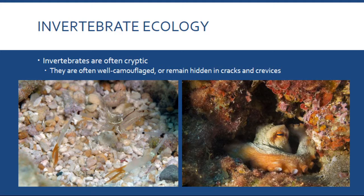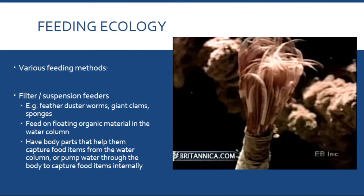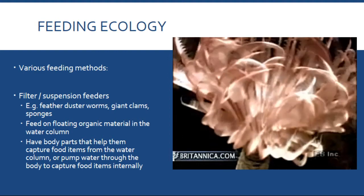Now, invertebrates, or inverts, as we like to shorten it to, are a huge group of animals with great diversity, covering many different types of body size, shape, form, and function. They're not always obvious on the reef because they hide away or camouflage themselves quite well, so you need to train your eyes to spot them. And it's always a good thing to know where to look. So we'll first have a look at some feeding ecology, some of the various different types of feeding methods.